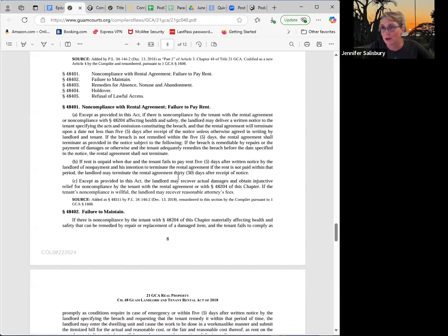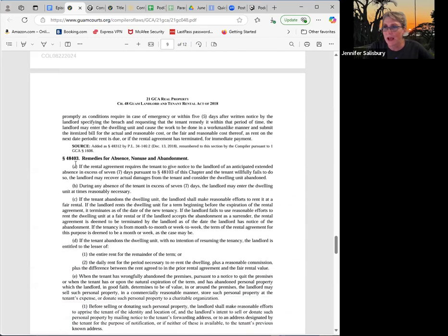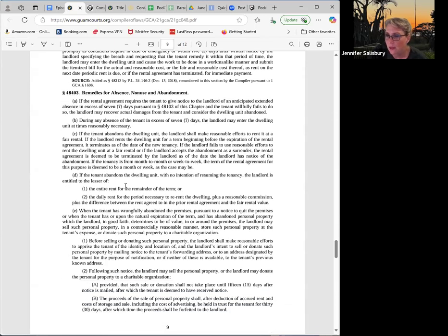The landlord may actually recover actual damages and obtain injunctive relief for non-compliance by the tenant. Wow, goodness sakes. Then it's got failure to maintain. Remedies for absence, non-use, or abandonment. Here we go. This is the information we need about if a tenant abandons the unit and personal property within the unit. Here it is.